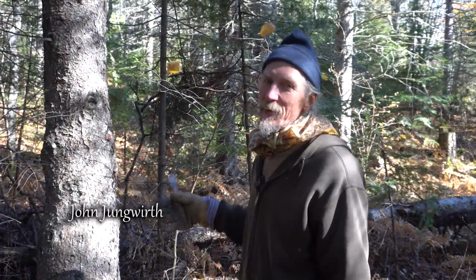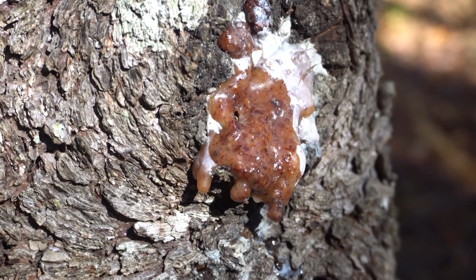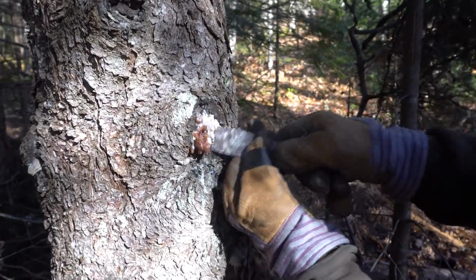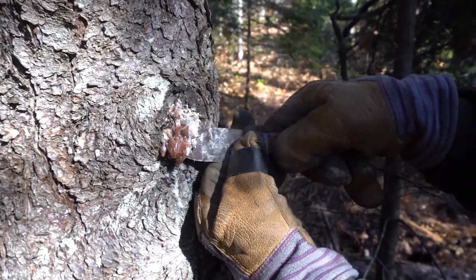Okay, well this is one of the ways to get the pitch. It's got to be either spruce or pine. Fir and larch and stuff won't really work, it's not the right kind of pitch. This is one of the nice things about this kind of canoe building. You get to roam around in the woods looking for all this cool stuff. You never know, you might find some chaga or something on the way.